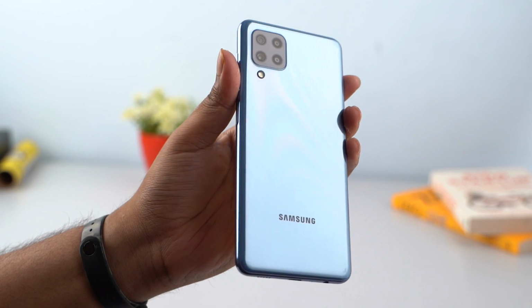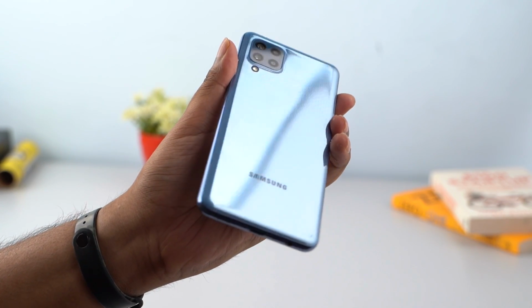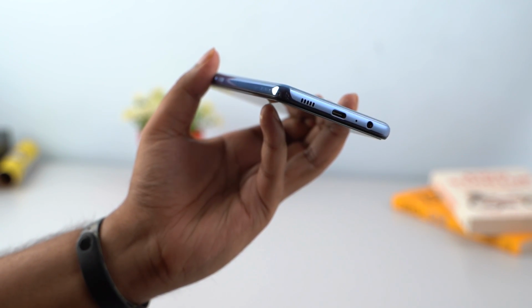Overall, if not for the performance, the Galaxy M32 would have almost been the perfect budget phone of 2021. I don't mind its plastic body or the fact that it does not have a stereo speaker, but reliable performance is something of an absolute necessity for heavy users like me. Also, if you are a demanding user and play a lot of games, you should stray far from this phone.